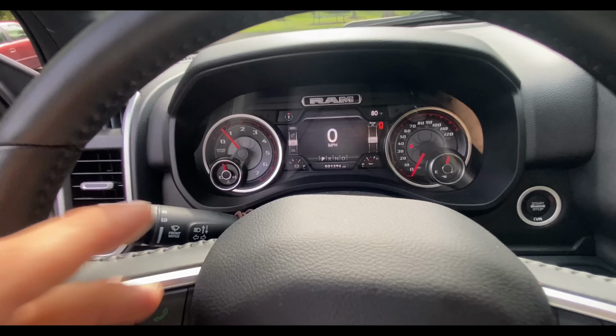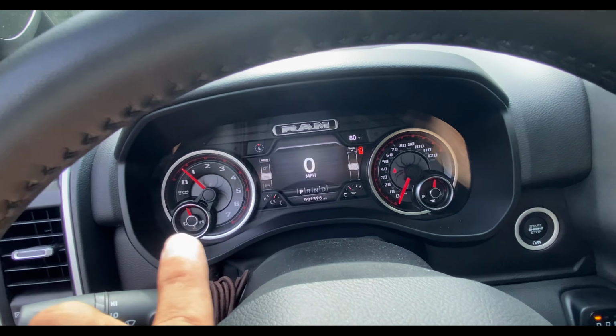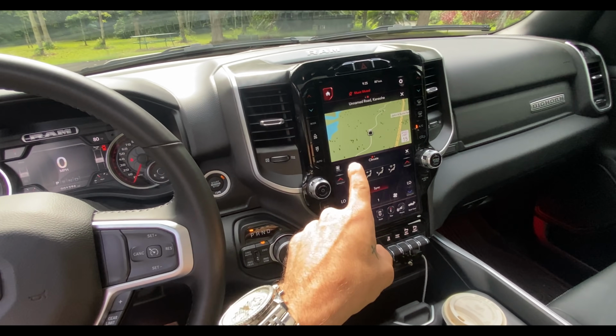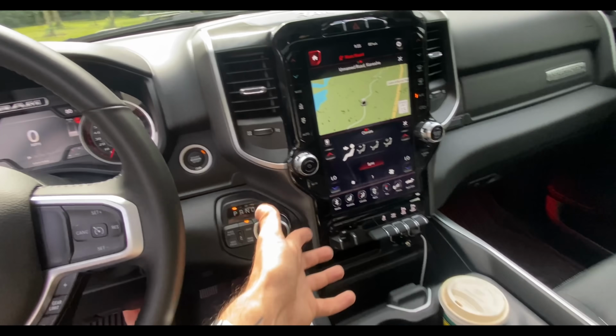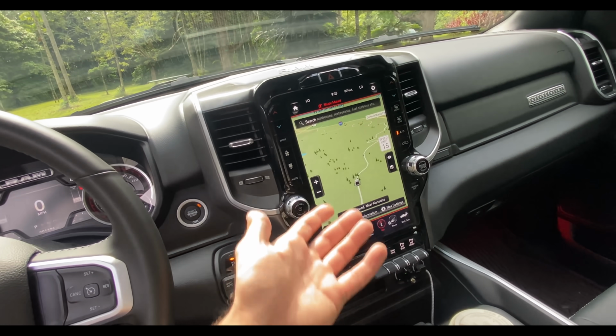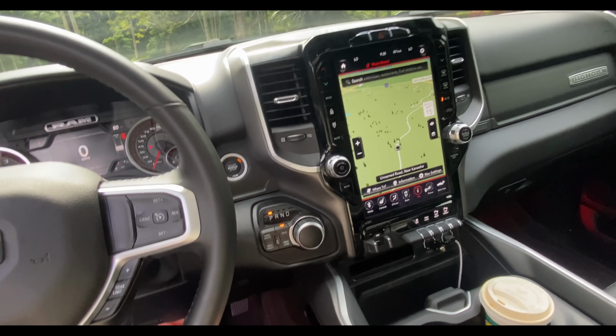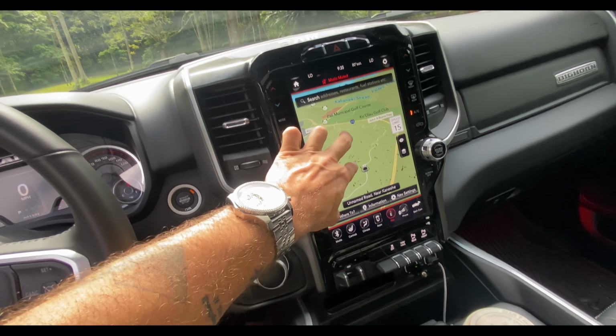But these dashes, all of the little controls, those are all new to kind of do the Black Widow thing. But this guy is what's pretty cool. This is my media center in the center console. And as you can see, it's like a Tesla. It literally takes up my entire center console of my car. And it's all touchscreen, obviously.